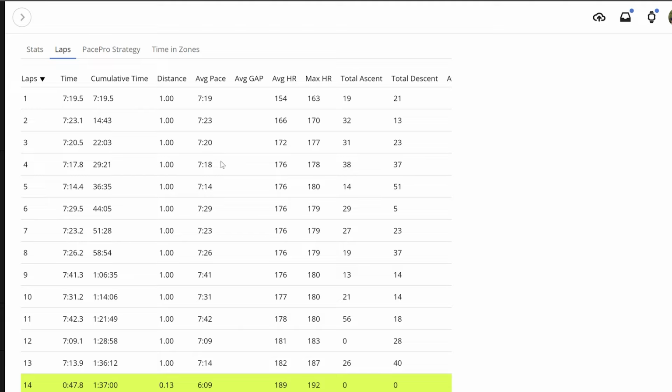So the first mile, 7:19, so basically 7:20, 7:23, 7:20. So you can see those first 5 miles, I was well under my goal pace overall for the race. And then you can see my time started to go up. And again, here's where I really lost the time, in miles 9 through 11.